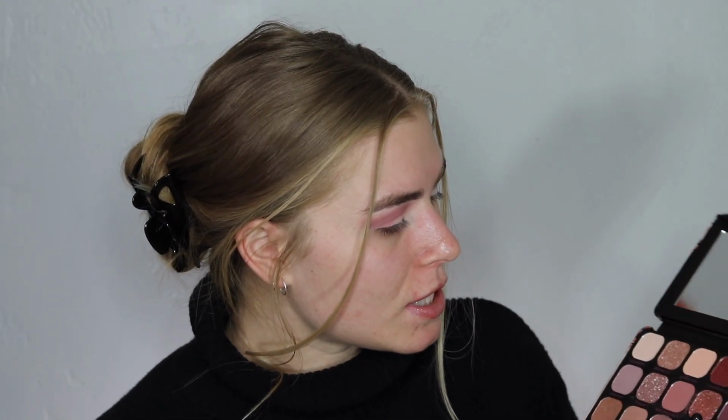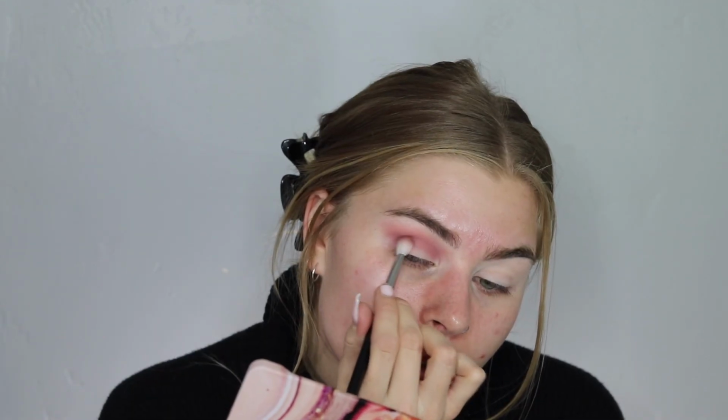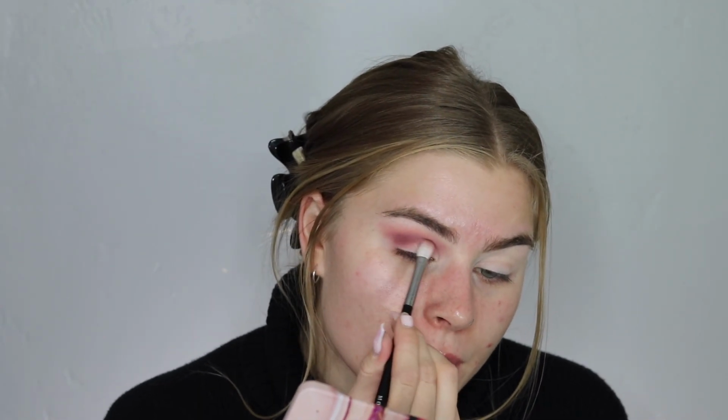Okay, so we went in with Sweethearts. Now I think I kind of want to go in with Nymph, and I might mix a little bit of Risky in it. So let's just go, okay? So Nymph, and Risky. That's pigmented. Okay, so Nymph is not as dark as I thought it was going to be.